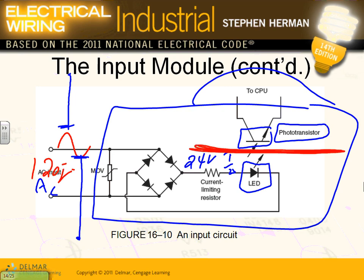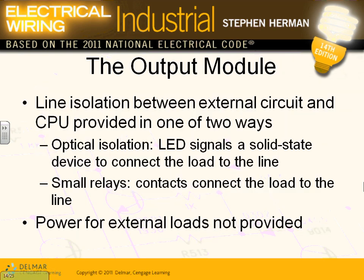Fiber optics is the same thing. Yep, fiber optics. The chapter after is going to talk about the same thing with fiber optics getting signals in and out of PLCs or into somewhere else. Okay, so this is your input device. We'll look at a couple of input devices, guys.